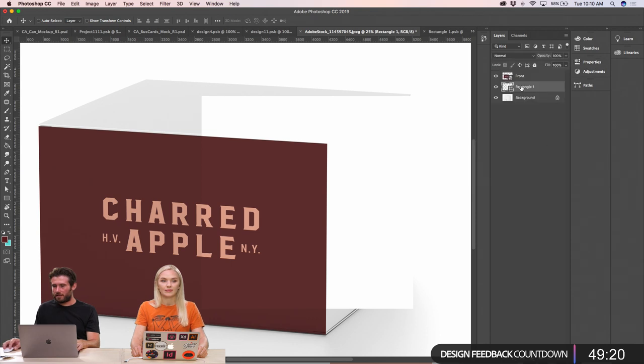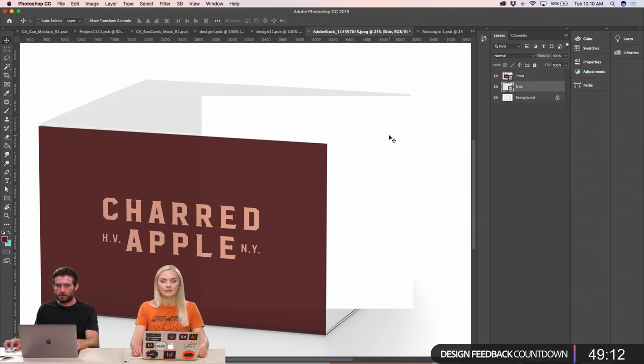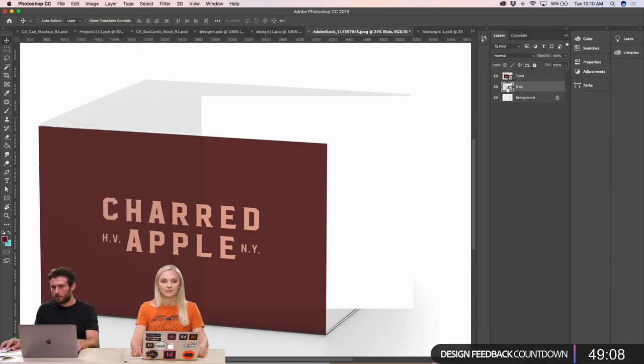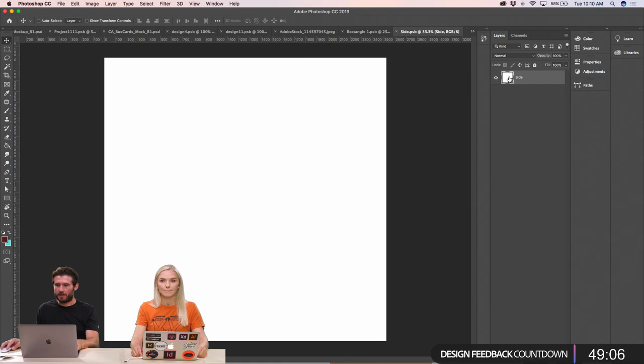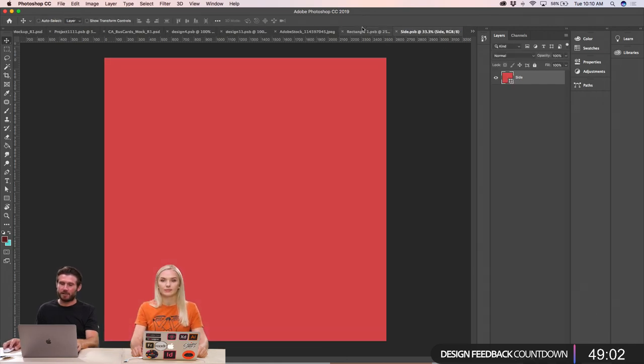So again, once we hop into there, we'll name this one side, turn it into a smart object, and then change the color in here again just so it's easy to see where everything's at. I might make this one a different color so then it's easier to tell the difference between the one we made last time and this side.